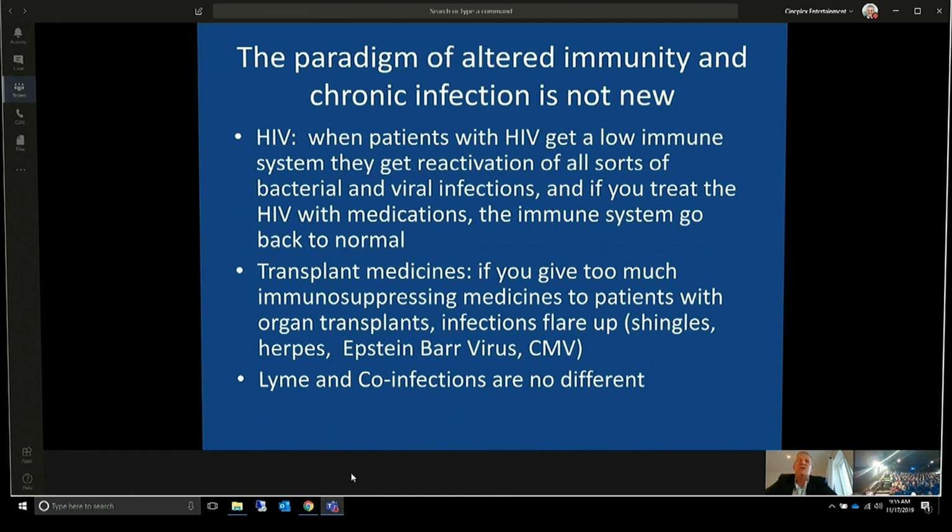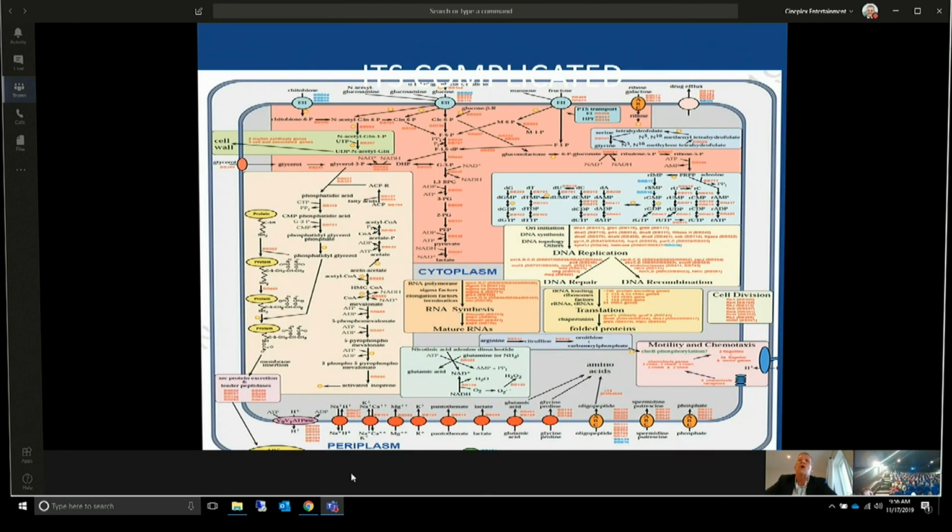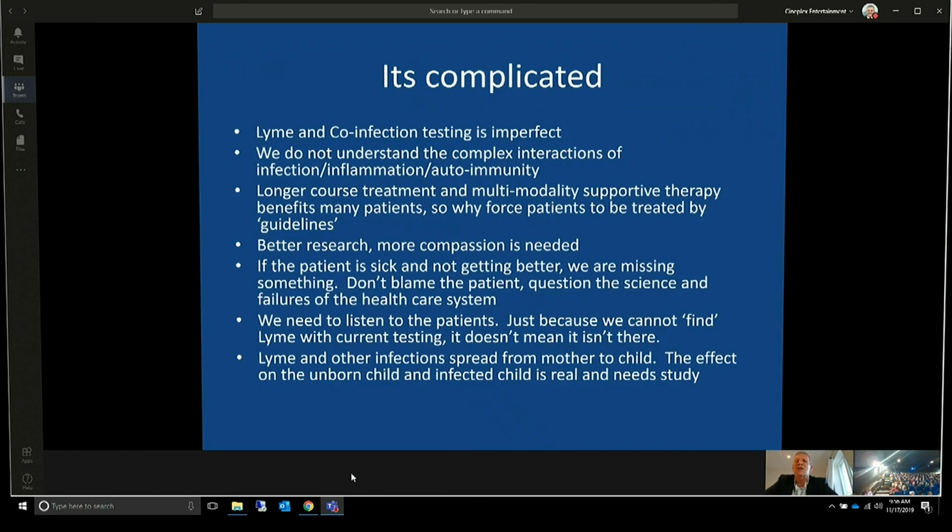And I use the analogy of HIV and the analogy of transplant medicine. It's complicated. When your immune system gets low, you get reactivation of other infections. You get inflammation, you get damaged immune system. Happens with HIV, happens with transplant medicines. I think Lyme and co-infections are no different. It's complicated. This is a slide that comes from Dr. Spector in North Carolina. It's complicated what's going on in there, and we need to invest money and resources into understanding. The testing is imperfect.